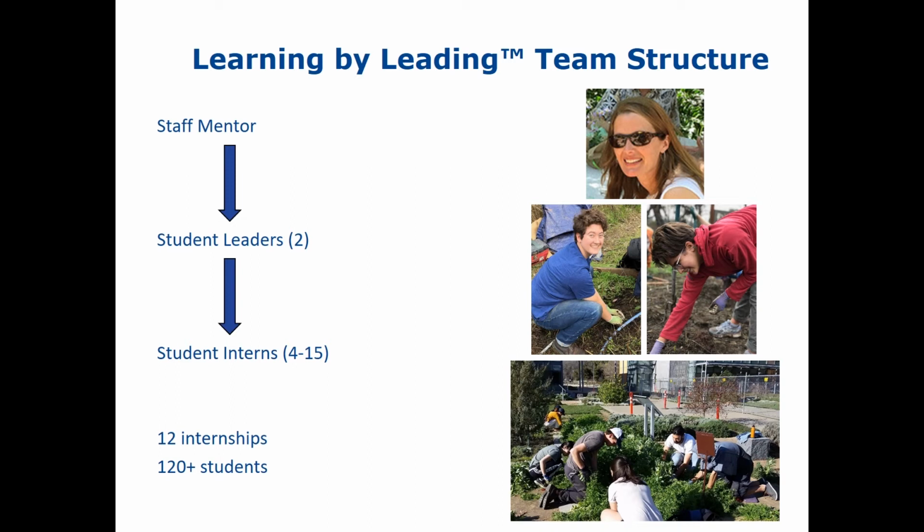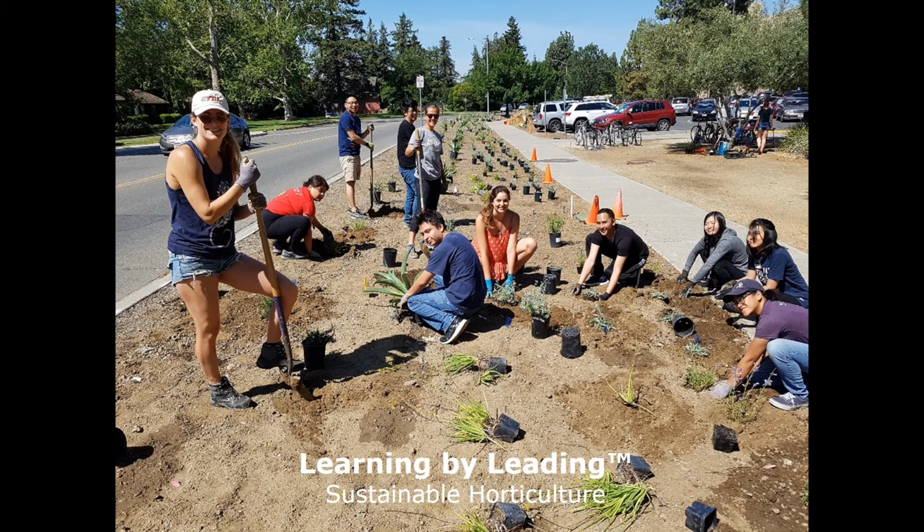There's one in sustainable horticulture. Again, think of that process where there's a staff mentor, there are 2 student leaders, co-leaders, and then there's a team of students learning and coming up through the process, and they're actually getting their hands on transforming landscapes on our campus. This was a turf landscape at the edge between a sidewalk and a road, the high water use landscape that these students and team leaders and their mentor are transforming with sustainable planting.